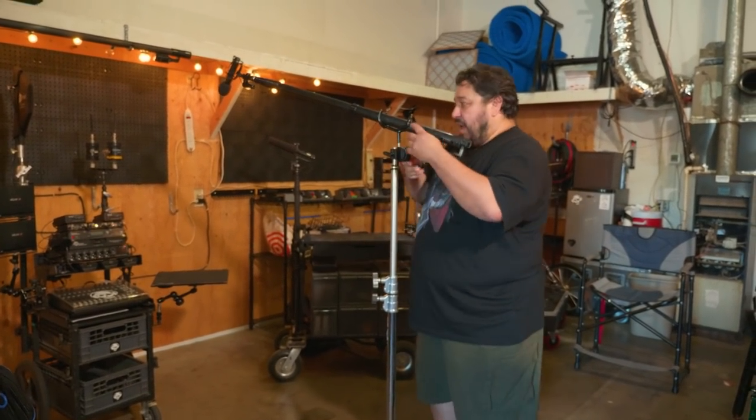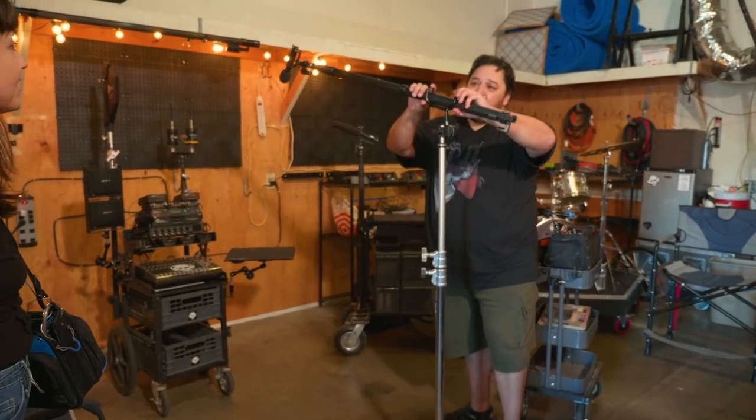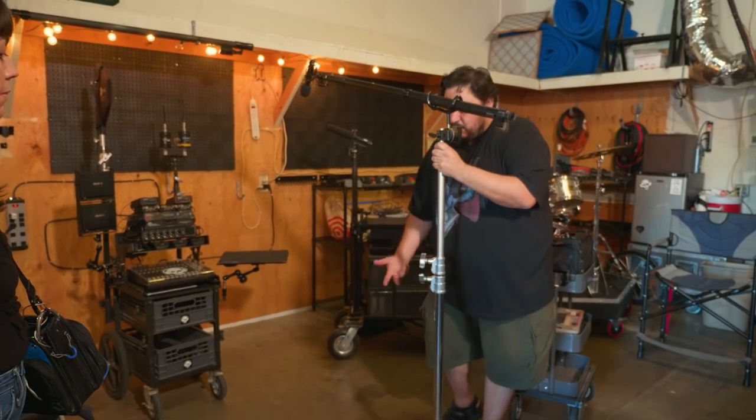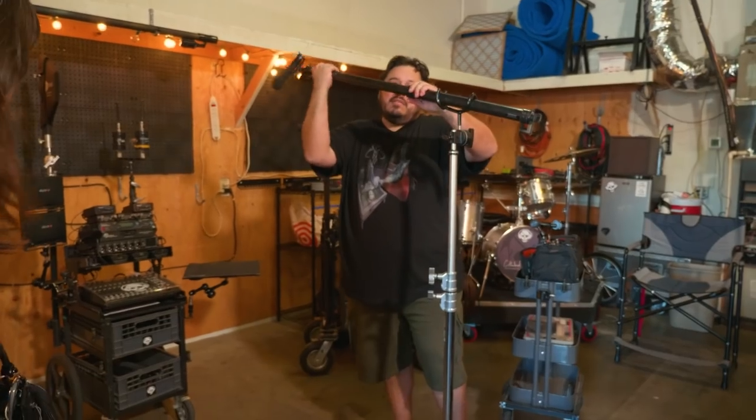I like it because the wheels allow the maneuverability of it. And it also gives you more weight on the bottom. So for just a short reach like this, I don't have to have a sandbag per se.